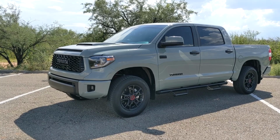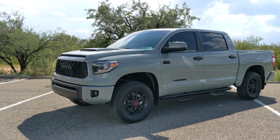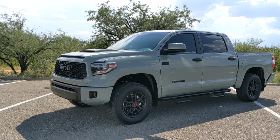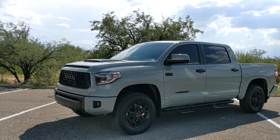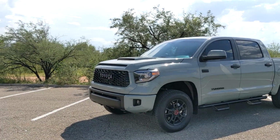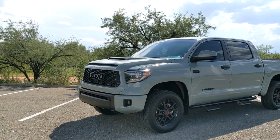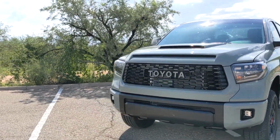Just wanted to show you guys my new truck I picked up last week. I'm super stoked about it. I know I do mostly videos about the side-by-sides and the ATVs and stuff, but it is an off-road truck, so to speak, so I figured it would fit the channel narrative, and it's what I'm going to be using to haul my toys around. So I just want to show you around the truck real quick, talk about it, and kind of brag about it a little bit. I'm a little excited.